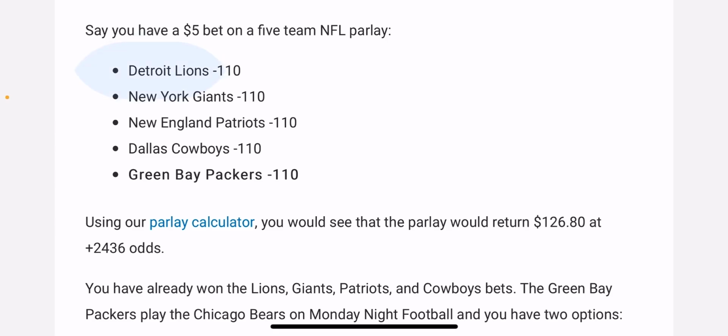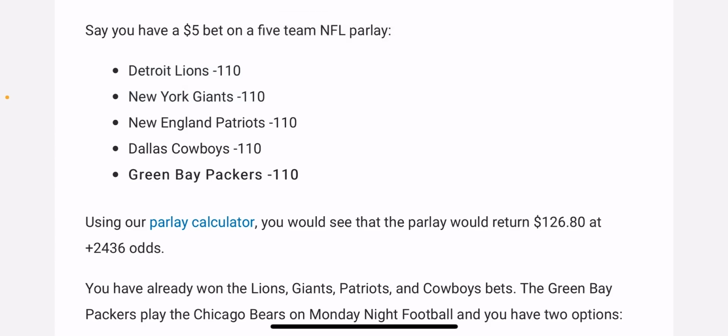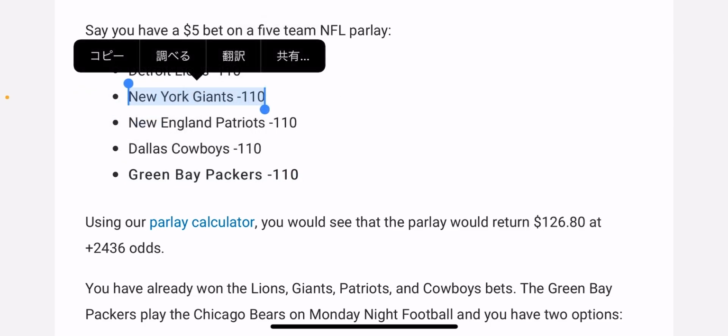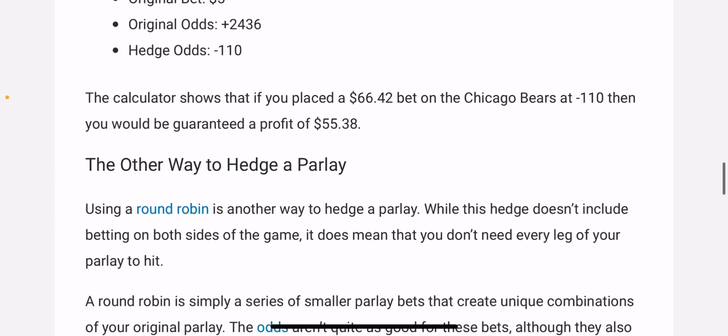Instead, how about a 2-leg parlay? That's why I like those 2 to 3-leg parlays. Detroit Lions, New York Giants, put a unit on that or something, right? And then maybe one of New England Patriots, Dallas Cowboys, or whatever. The Green Bay Packers and the New York Giants, whatever. You can just break it up into 2-leg parlays. That's another way to do it too. So really nice stuff.